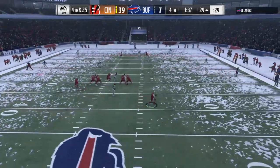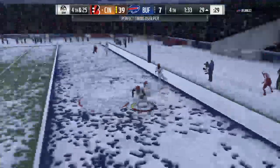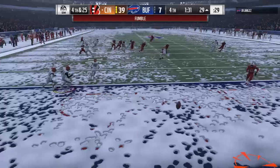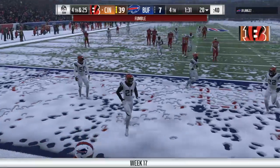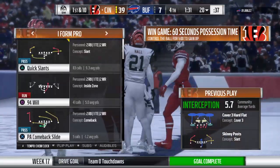Taylor will throw. Flush to his right. Now a desperation throw. And this is going to be intercepted. In trouble, and the ball's out. It's in the end zone loose. And the ball ends up out of bounds, so it'll be a loss on the play.